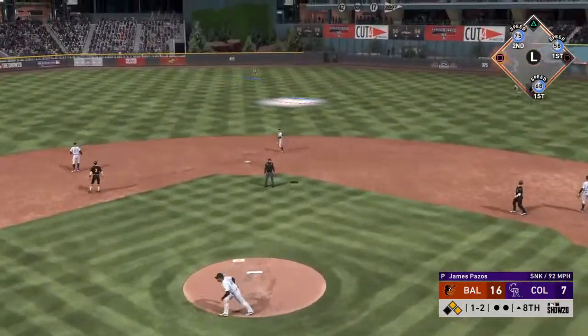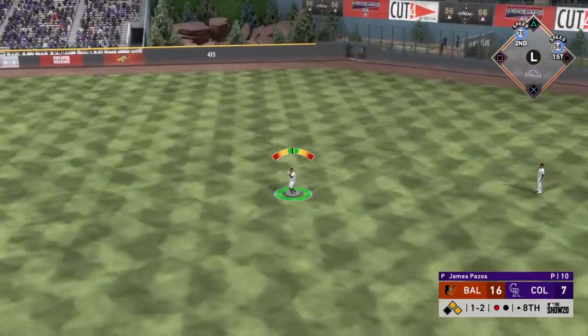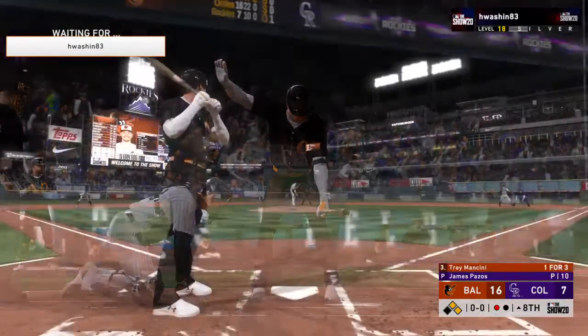High in the air out to center field. Pilar is there, and he has it for the first out. And the runner, not tagging, will retreat to second base.